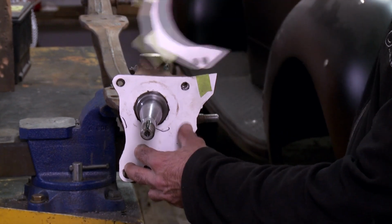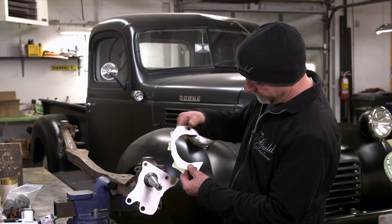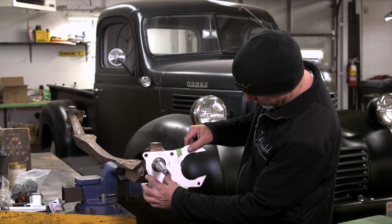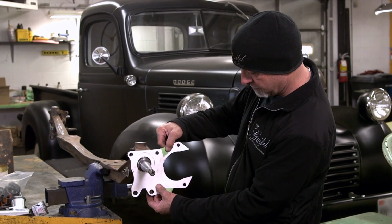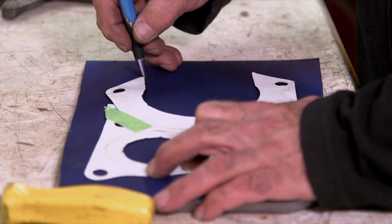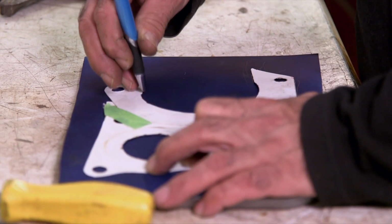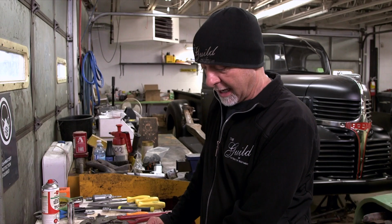So this is basically the caliper width here that I've traced out from that. So it's gonna be on here, something like that. And that's gonna be my caliper mounting bracket that I'm gonna make out of 3/8 plate steel. So now I'm just gonna do my scribe on this 3/8 plate for my caliper. And that's it. Now my next step is just take this to the plasma cutter and cut it all out.